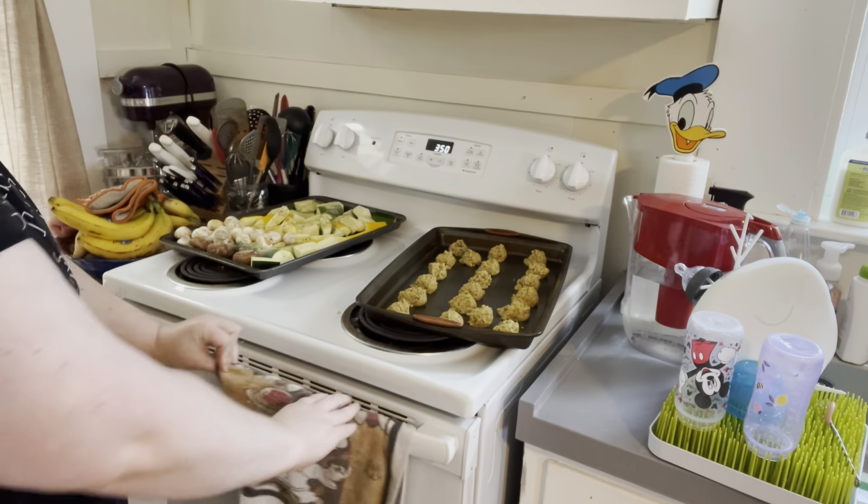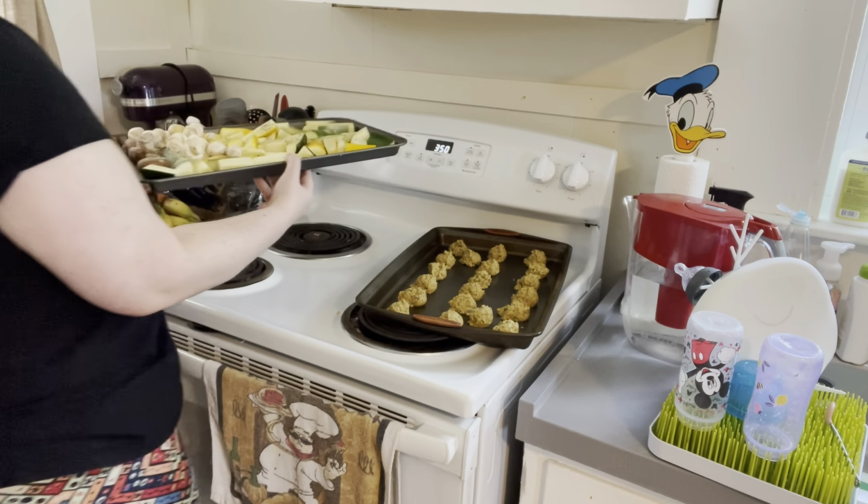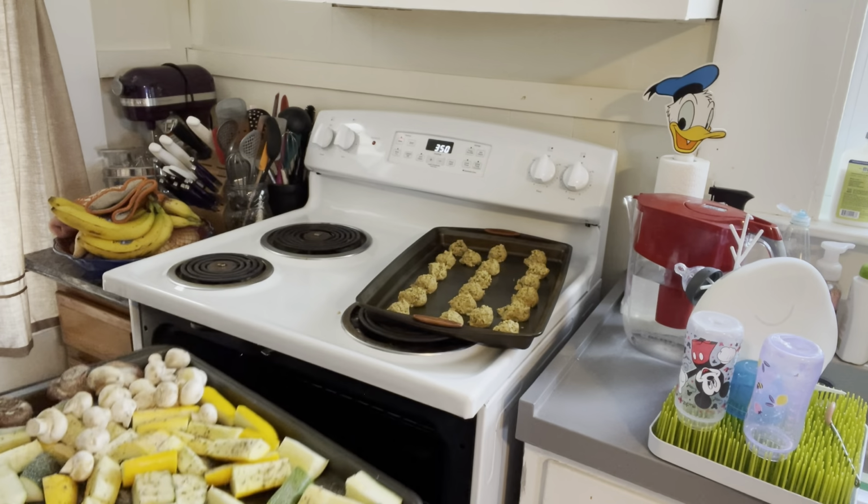Falafel is 25 minutes and the veggies are 30 to 40, so I'll just check on them.